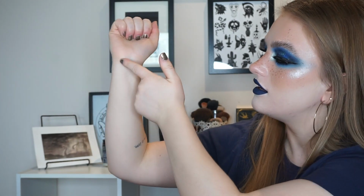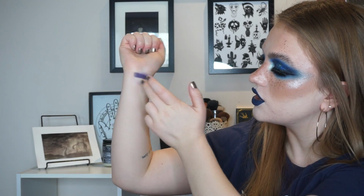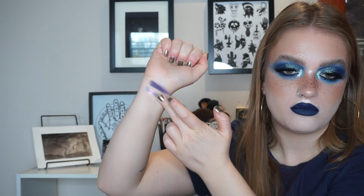Hopefully that's good. We have the Cosmos, which is a dark navy blue. Eternal, which is a beautiful multi-chrome with a pink shift. But I feel like it looks more blue in the pan, so I'm going to keep it blue.